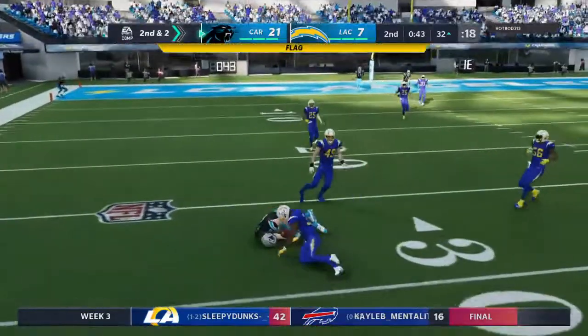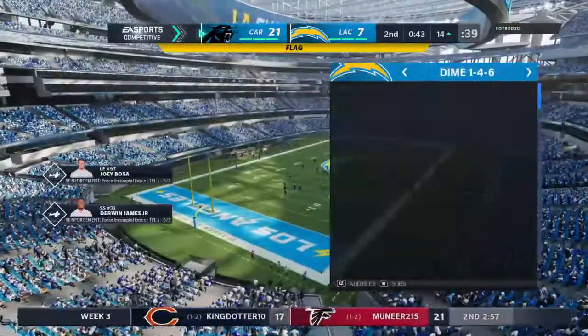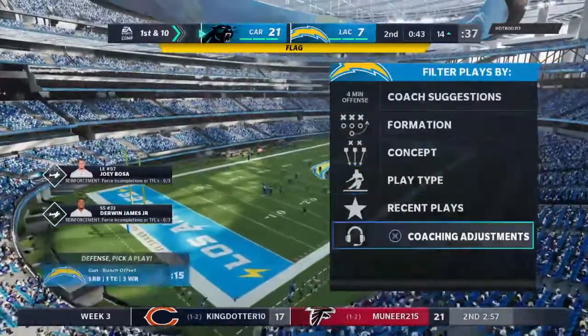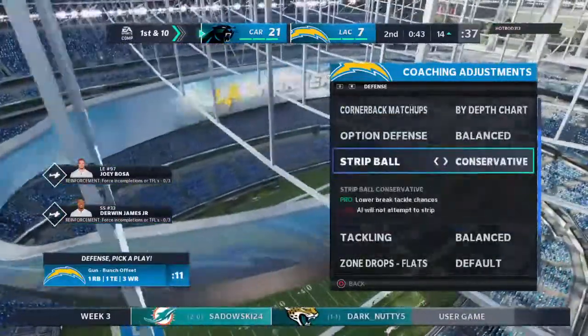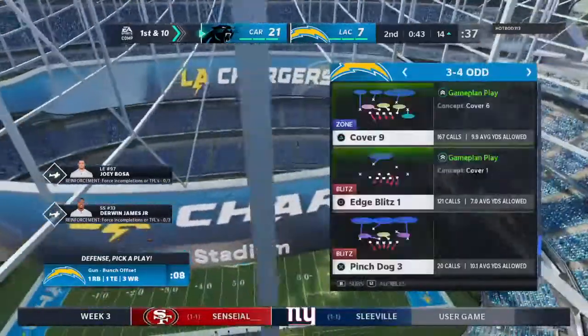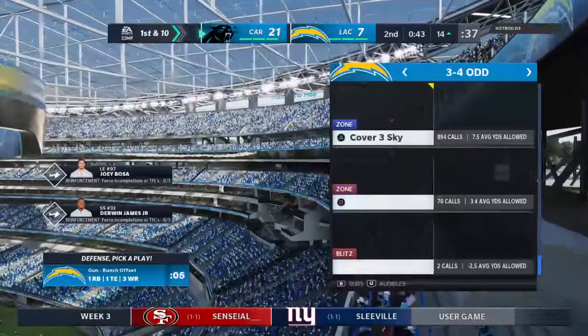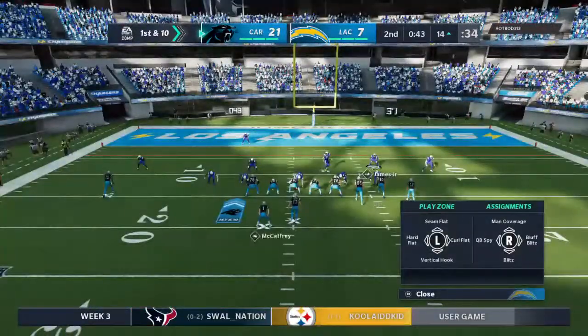Finds the open target, Arnold. And he'll be brought down somewhat awkwardly here, and a late flag as well. I think this one's going to be a face mask. So a big penalty there on the face mask leads to 1st and 10.